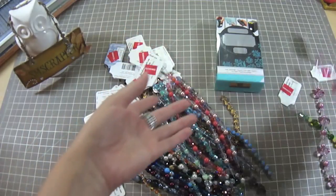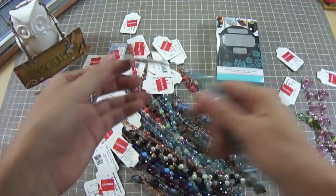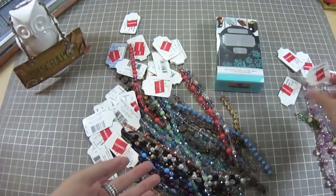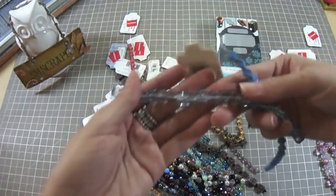About 2 of those. 97 cents each strand. I thought that was pretty neat, pretty good, and I got a ton of them. Look at that cool one.